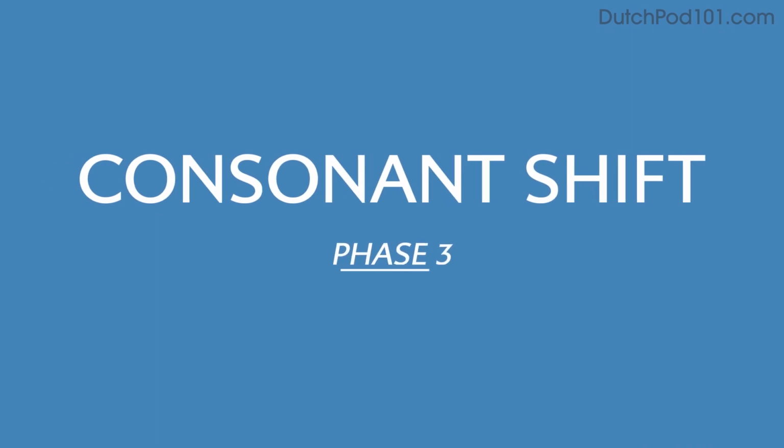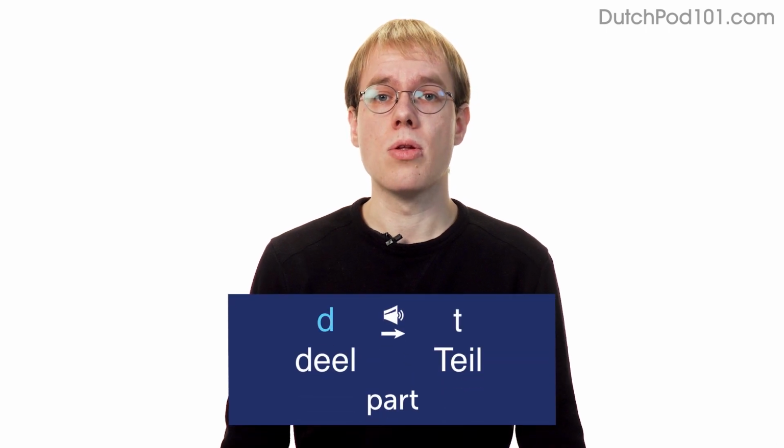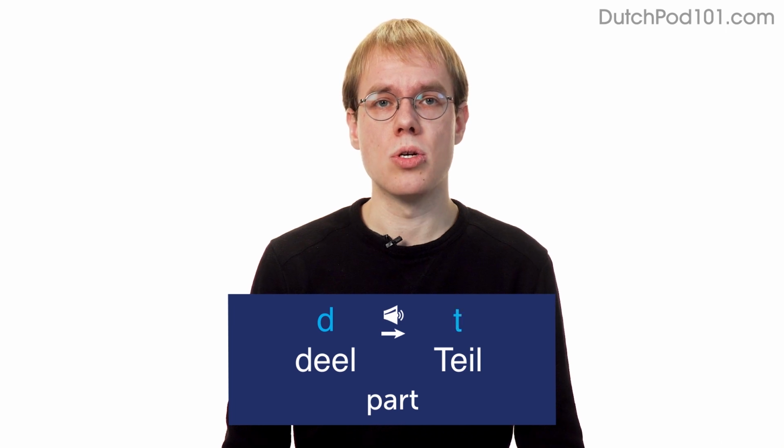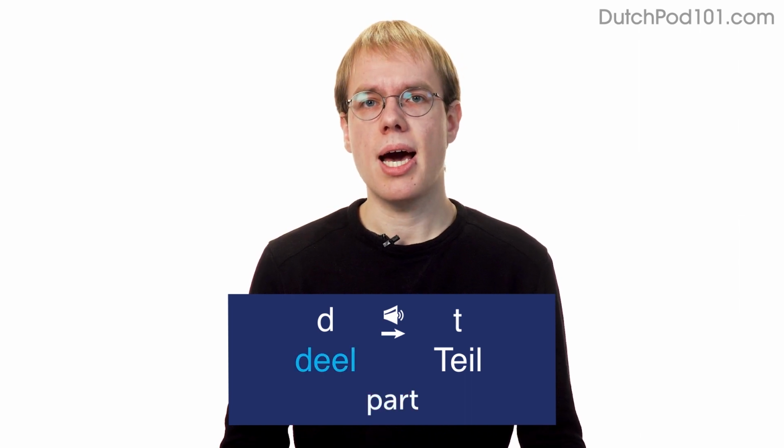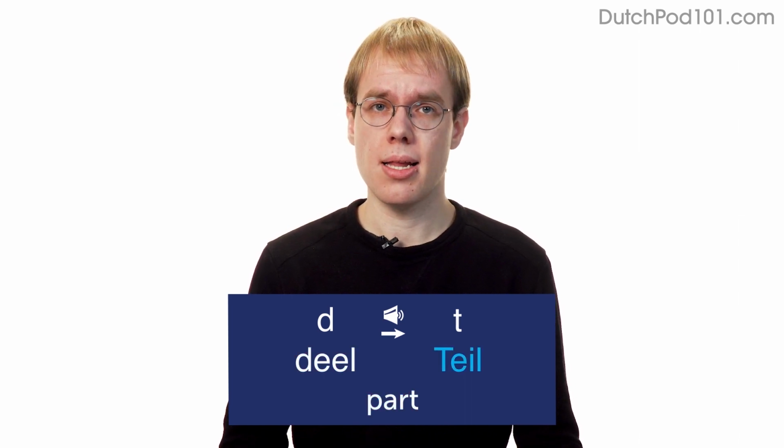In the southern Austro-Bavarian dialects, a third shift happened, but this one is not found in Standard German, so that's a topic for another time. The third phase saw only 1 shift that affected Standard German. The d sound at the beginning of a word became a t sound. Look at the word part. In Dutch, it's deel, and in German, it's Teil.